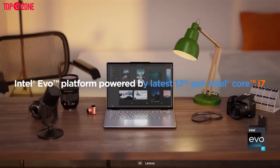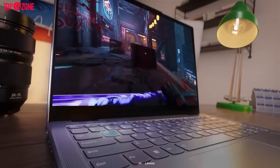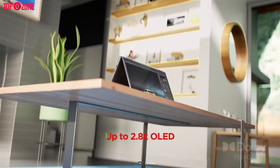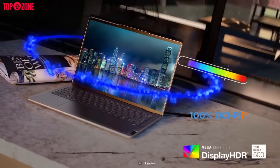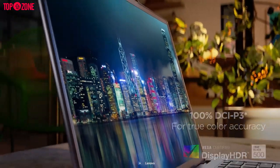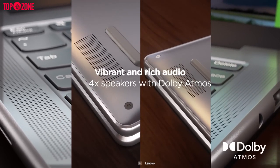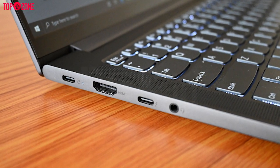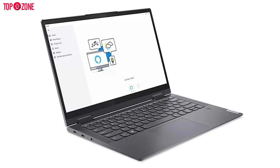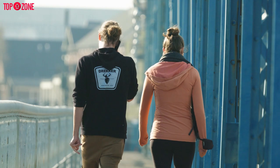Based on the Intel Evo platform empowered by the latest 12th-gen Intel Core i7 CPU, this laptop brings fast yet efficient performance. It features a 16:10 OLED touchscreen, has a 2.8K resolution, and offers more screen as well as 100% sRGB for rich, photorealistic color, and you can surround yourself with rich audio from 4 symmetrical speakers optimized with Dolby Atmos. It also has all the necessary ports, including Thunderbolt 4, a microSD slot, and an HDMI, so you can keep your essentials connected.